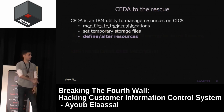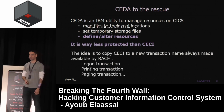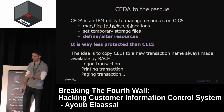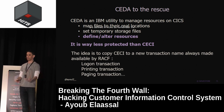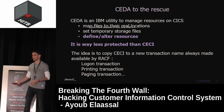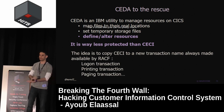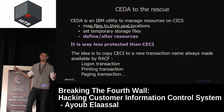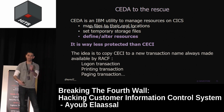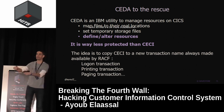Well, here we'll draw another tool from the toolbox of default programs shipped by IBM. This one is called CEDA. It lets you alter resources that are defined in KICKS. Remember the file name variable, the name of the program, the name of transactions, you can change all of that. If you have access to this one, that's it, they're screwed. You can do pretty much whatever you want with the system. And the weird thing is, CSI is most of the time not available, but CEDA always is. It's insane. There's CEDA, which will let you alter resources in real time, and there's CEDB, which will let you alter resources, but you have to reboot KICKS.